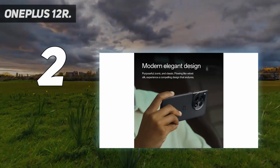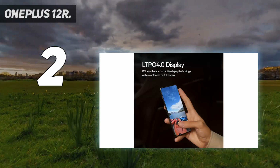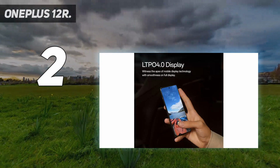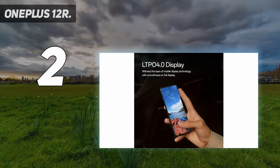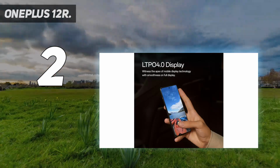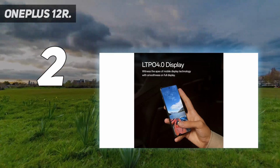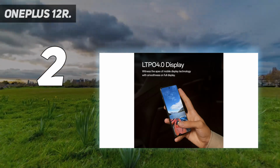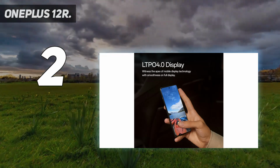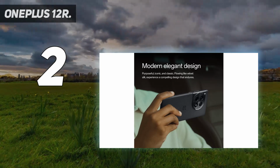The flagship killer credentials are provided by the flagship specs. The Snapdragon 8 Gen 2 processor is last year's chip, but it's still incredibly powerful and provides exceptional performance. Add in 8GB or 16GB of RAM and 128GB or 256GB of internal storage. A cooling chamber inside further bolsters the strong hardware, and ensures the phone runs cool even when playing demanding games.